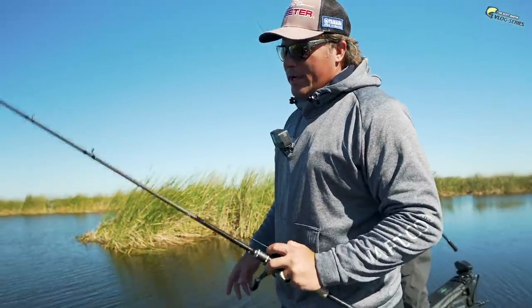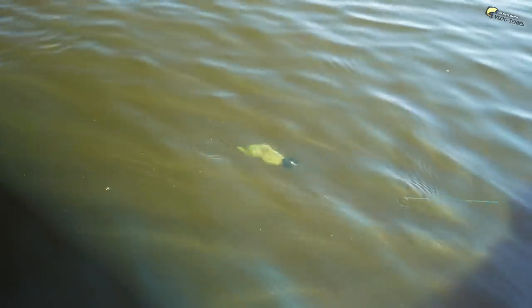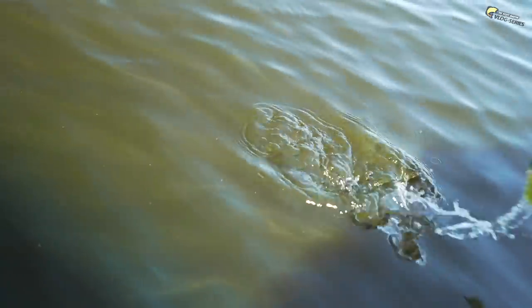All right, check this thing out in the water, guys. This thing looks really, really good. That clickbait's got a lot of action, a lot of vibration. Oh yeah, it's perfect. That thing looks really, really good in the water too.